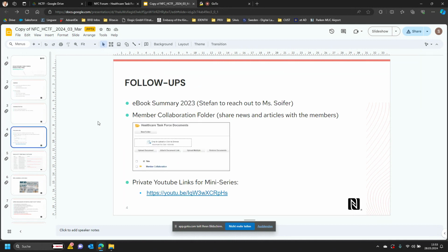Next are some follow-ups from the last meetings. We are still in discussion of the ebook summary to summarize the topics which we discussed in 2023. Here I still have the to-do to reach out to Barb to discuss the possibilities. An update which we also received last time from Myra is that there is a member collaboration folder now available online in our healthcare task force team. Here's a small screenshot from it. If any one of you finds any article or documentation which you would like to share with the team so we can discuss it in the next member meeting, feel free to add it to this collaboration folder. We will screen it and include it in the next member meeting slides.